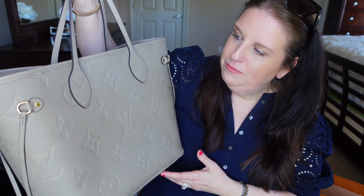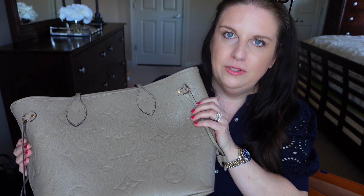And yeah, I think it's beautiful. I'm really happy that I went with this. I saved, off the retail price, I think roughly about $700. It's cheaper by about $700, which is a lot. It is a leather handbag, so it was still obviously expensive.